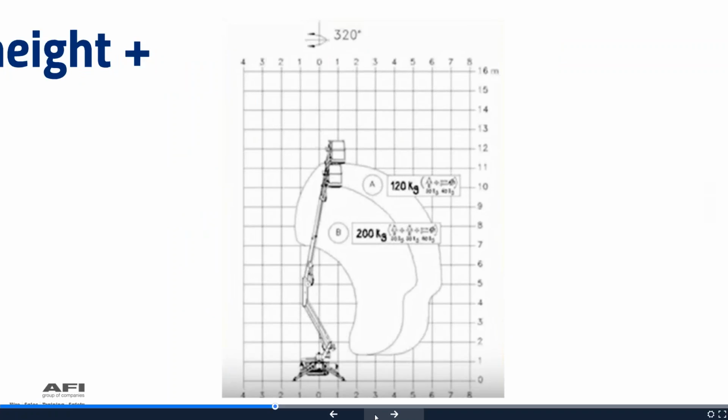A is 120 kilos, which is one person plus their tools. They always work on the average weight of a person being 80 kilos most of the time. I do believe EN 280 is going to change that, as they're well aware that the average person does not weigh 80 kilos. Range B equates to 200 kilos, and there's a big significant difference there. A refers to the machine with the jib unfolded, and B refers to the jib folded. So effectively, setting up that machine, when I wish to get to position A, I can only have one person in the platform.